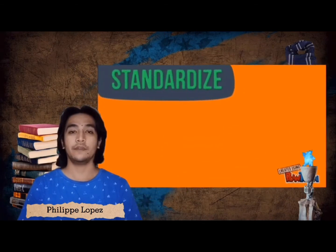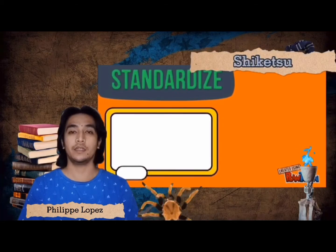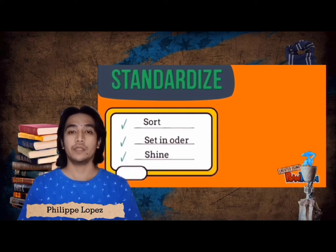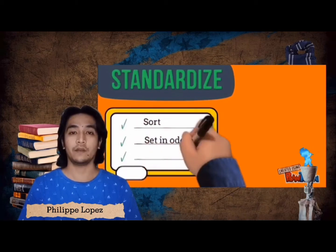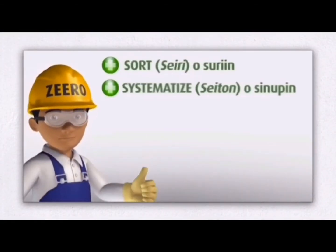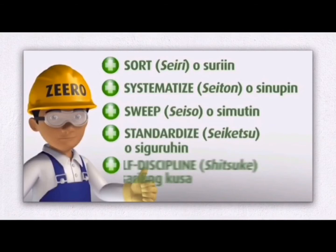And lastly, the fifth S, which is shitsuke, or standardize, simply means to standardize the previous 4 steps, wherein discipline should be observed because discipline is the fundamental requirement of success in the organization. And that's it. Those are the 5 practices that will bring the organization to improvement and definitely to success.